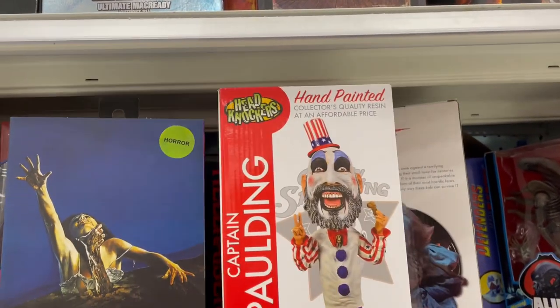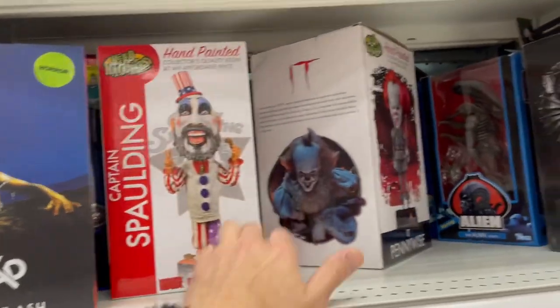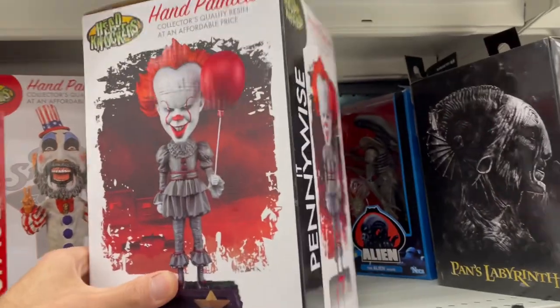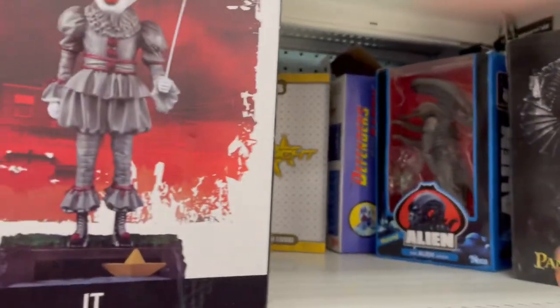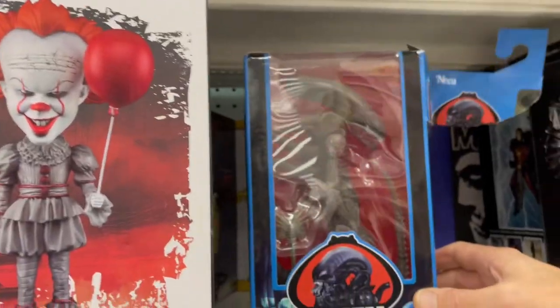This one is very strange, but you like it, you gotta like it. Pennywise is cool. Pennywise is spooky. Who else we got back there? Some Alien. Ripped Alien. He tried to get out of the box. I think he was trying to escape.